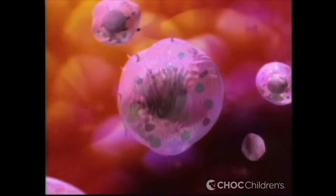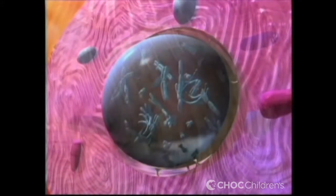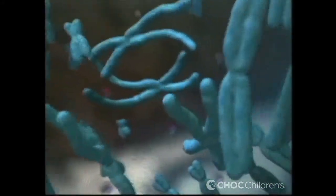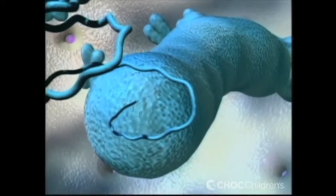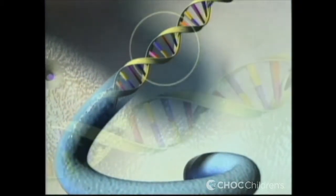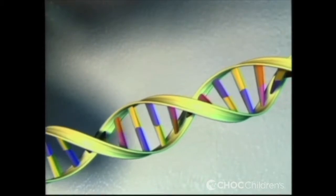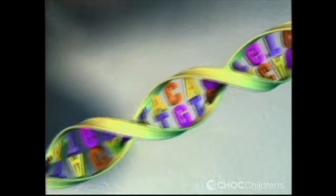We now have the tools. It's 10 years since the human genome was sequenced. So every one of us has cells. Inside the cell there's something called a nucleus. Inside the nucleus is DNA. It controls the blueprint of who we are, what each cell does, how cells work. That has now been sequenced. It turns out it has 3 billion base pairs, and A, G, T, C. Those 3 billion give the code.